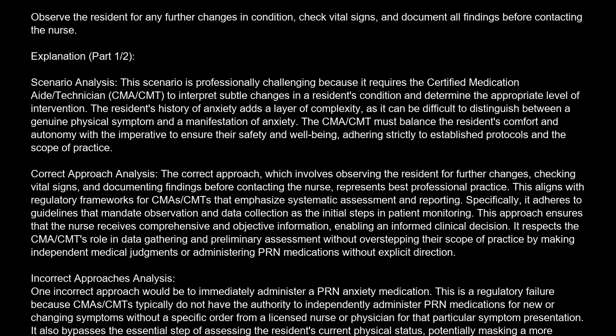Correct answer is C. Observe the resident for any further changes in condition, check vital signs, and document all findings before contacting the nurse. Explanation. Scenario analysis. This scenario is professionally challenging because it requires the certified medication aide/technician, CMA/CMT, to interpret subtle changes in a resident's condition and determine the appropriate level of intervention.